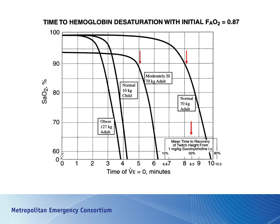So the next curve over from the right is a moderately ill adult, and if this patient is moderately ill and their O2 saturation from the beginning is around 94%, if they stop breathing at that point, they're going to get into trouble. They're going to get below that 90% saturation at about 5 minutes, which is 3 minutes less than the person who is normal and starts out with an SaO2 close to 100%. So what does this mean? It means if you have an acutely ill patient who is starting out at a lower oxygen concentration in terms of their pulse oximetry and their SaO2, they're going to start getting in trouble 5 minutes after you paralyze them rather than 8 minutes with an adult who is otherwise normal.